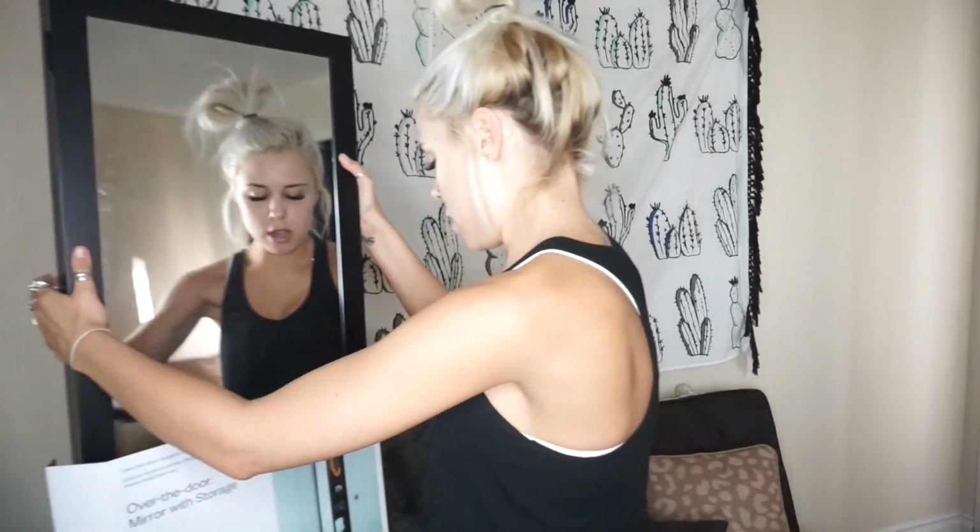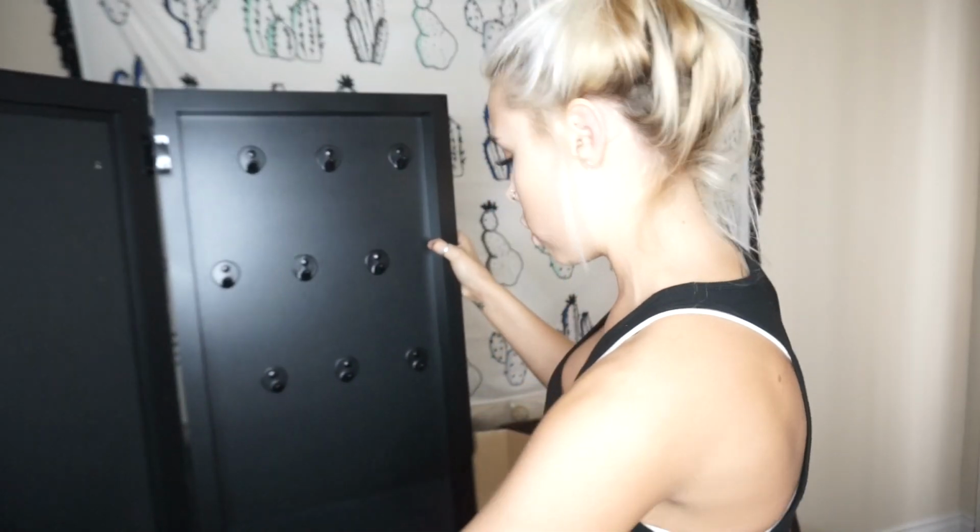I've been wanting to get a full length mirror forever because I don't have one here. My mirror in my bathroom sucks. Oh, hello there. So I got this over the door mirror, but the cool thing is she opens and she is storage. So she needs to be cleaned, but she will be cleaned and mounted.